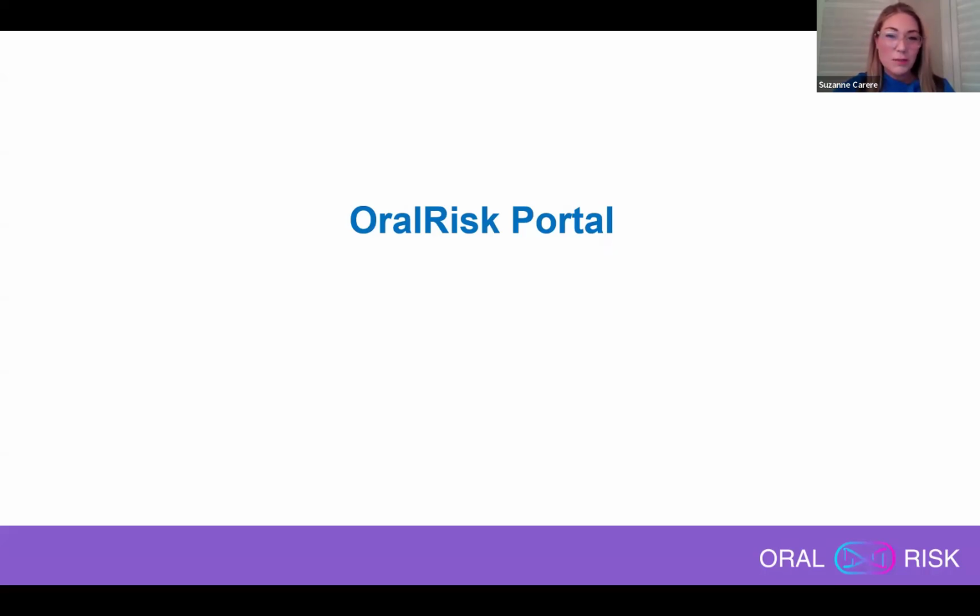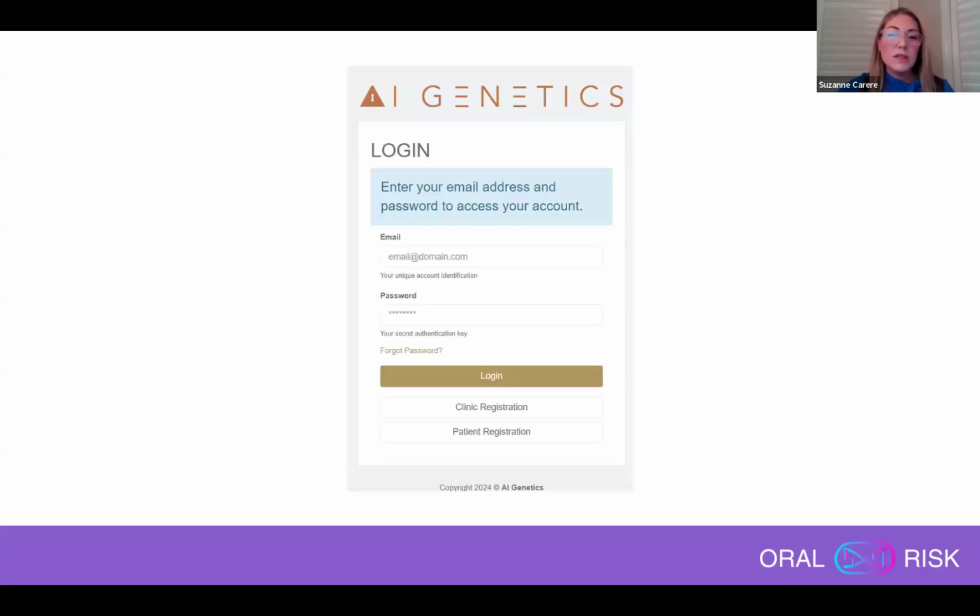I'm just going to talk briefly about the portal. In the video that was shown with Dr. Moore, they discussed the patient profile. So this is a brief overview of what that is and what it's for. This is the patient portal itself. And as you can see, there are 2 ways that you can register: the clinic registration and patient registration.